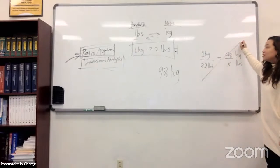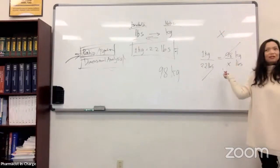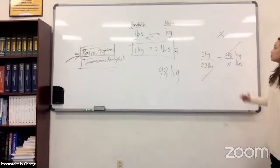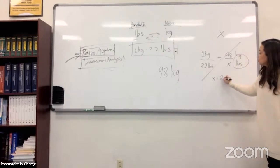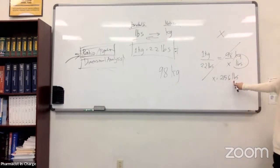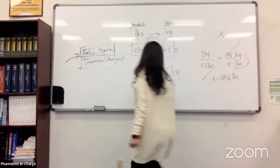Cross multiply. It just validated that you have to multiply because you're going to divide it by one as the next step. What is the answer here? 215.6 pounds. Let's check dimensional analysis.